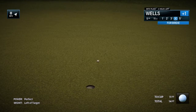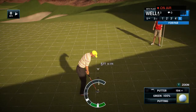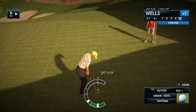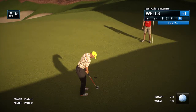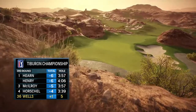Good try, just didn't quite read the break, Frank. It shouldn't be a problem, you'd think, cleaning up here for par. Really not much to this. The only issue would be a lack of concentration or focus. Good roll, solid. That's a par.